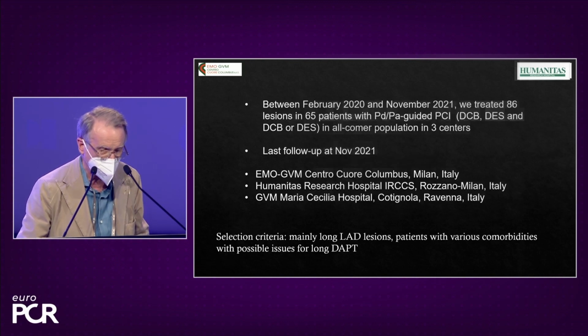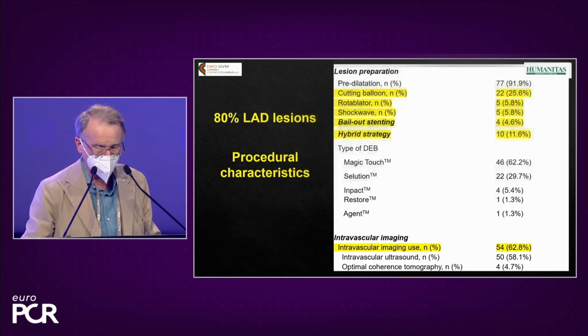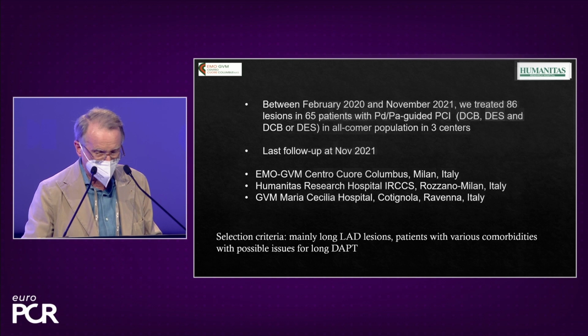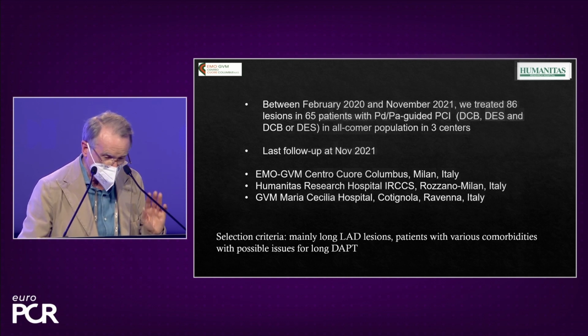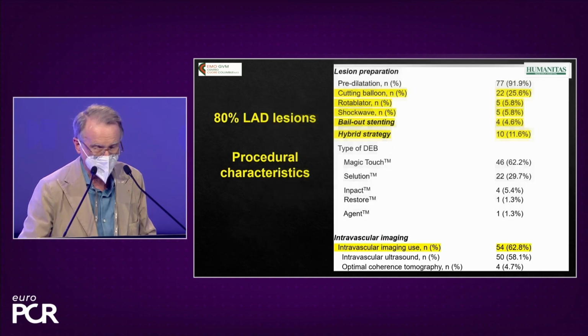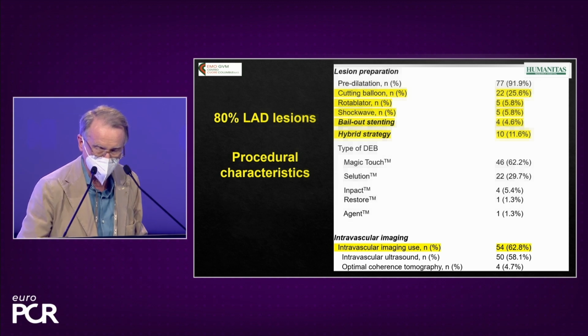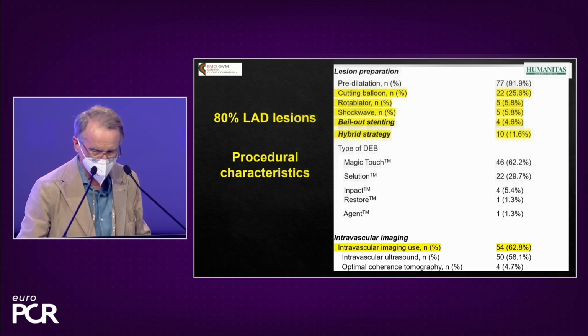We have some preliminary data that will be presented by Dr. Pier Pasquale tomorrow. Let me go back. These are selected patients, 65 patients with long disease, mainly of the LAD, patients with various comorbidities, with possible issues for long-term DAPT. Again, complex lesions, long lesions. As you can see, cutting balloon was used in 25%, rotablator almost 6%, shockwave. So we are not dealing with a simple straightforward lesion.